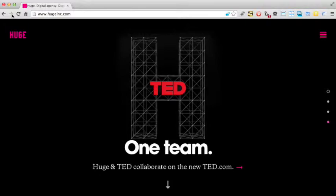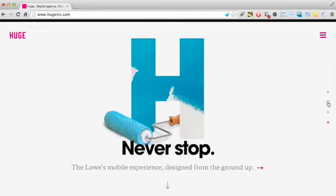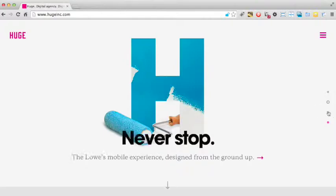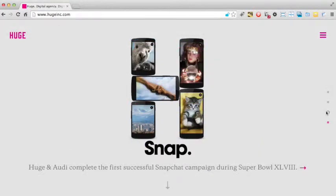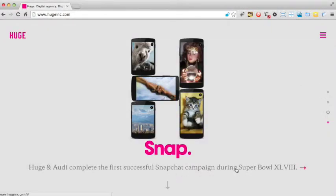Let's start by looking at the homepage, which is a magnificent example of simplicity. An isolated image is placed on a bold coloured background. Immediately, we can see the show don't tell ethos at work. There's no selling text. Of course, Huge doesn't need to sell itself, as prospective clients will know the agency must be good to have high caliber clients such as TED and Audi and the Super Bowl.